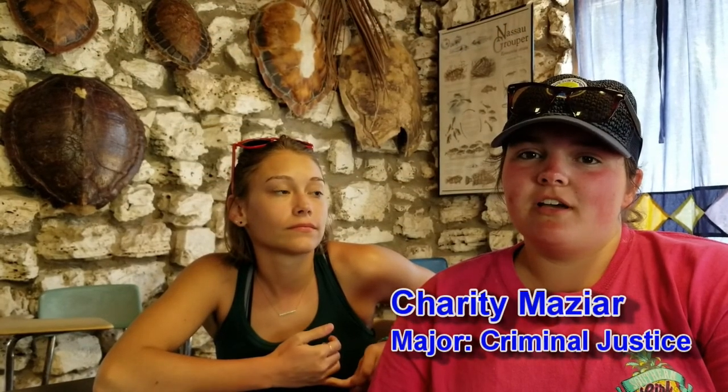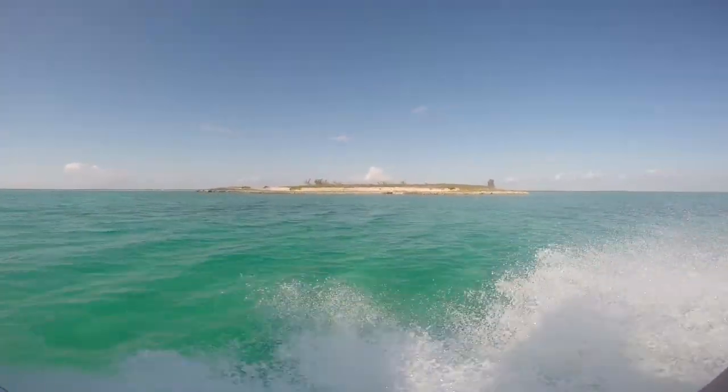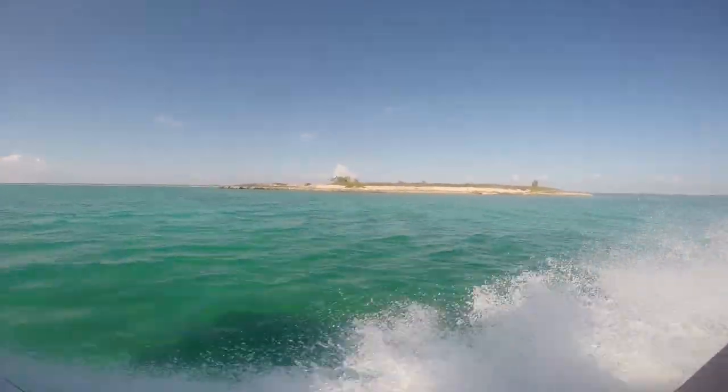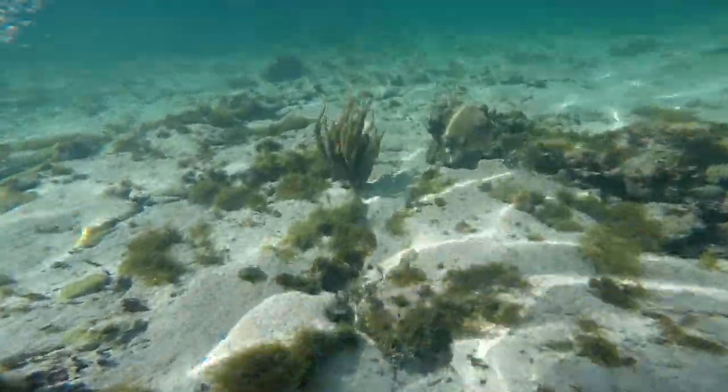Yeah. First stop was at Dave's Patch Reef. And we snorkeled around there, and then from there I went to Pelican's Key? Pigeon's Key. Pigeon's Key. And then we had lunch there, and we walked around the island. It was really neat to see all the different textures of rocks and all that kind of stuff, and the big holes in the rocks.